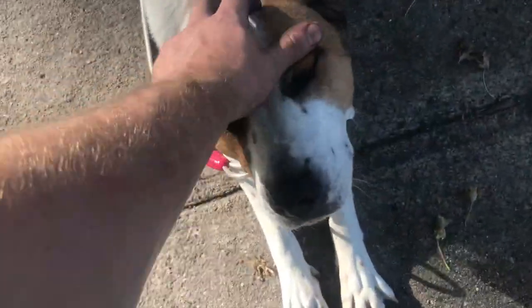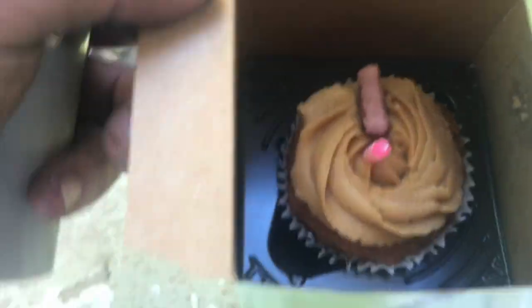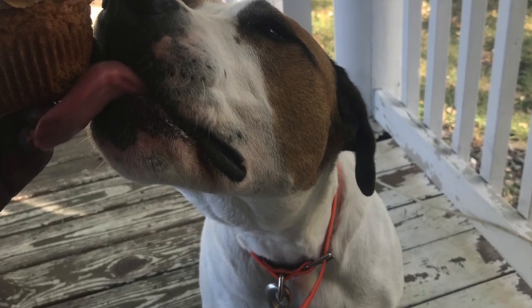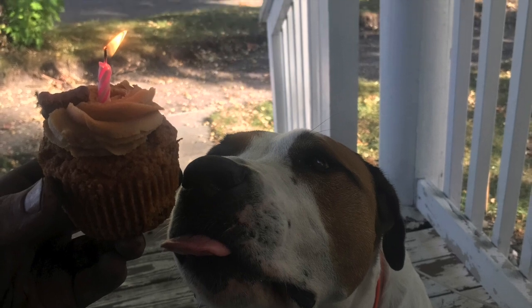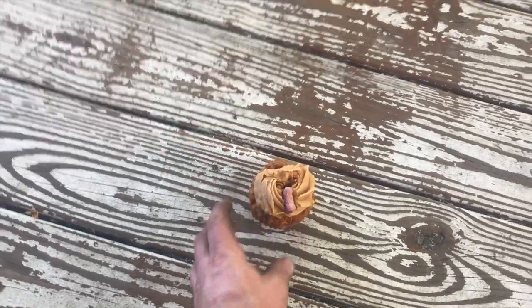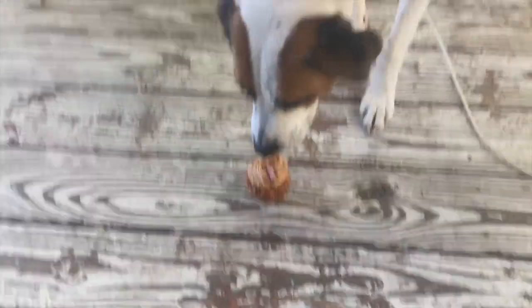Also, it's this little girl's birthday today. 2 years old, Sam. I got you something. Come here. What is inside? A cupcake. Look at that. Even comes with a little bone. Do you want your cupcake? Do you want it? Oh, hey, you can't get it till after I get the candle out of it. Stay. Okay. Happy birthday, Sam.